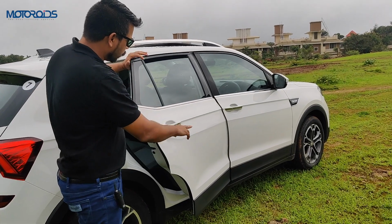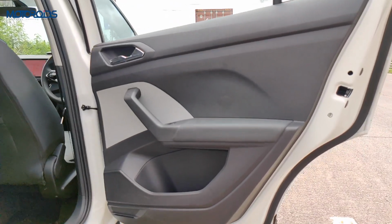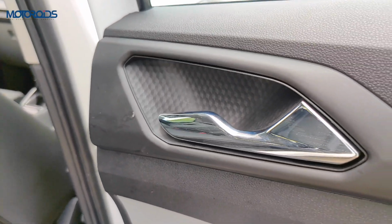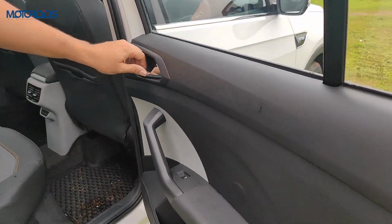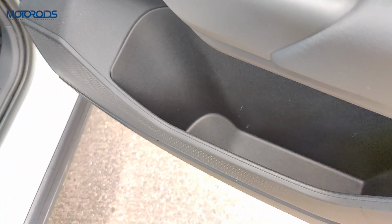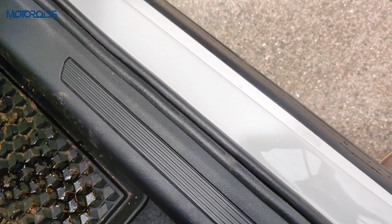Now, the rear door opens big and wide, so no problems there. And the door panel, just like the front, has an interplay of some materials. You have hard plastic here, but you don't have the piano black here as you had in the front door. These geometric shapes and texture are right here. Chrome door pull, off-white color here, and a soft arm pad here. And you have a big bottle holder with the speakers sitting right here. You don't have the chrome scuff plate that we saw up front.